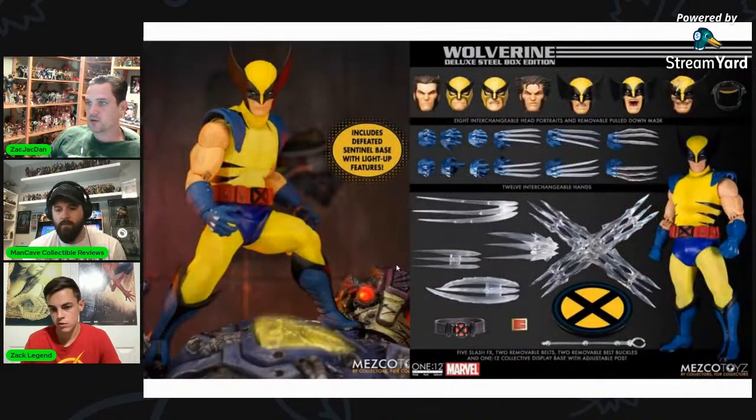All right, so this one was big to me. This is literally the most head sculpts I have ever seen in any figure in my life. Yeah, that's insane. 8 interchangeable heads. When they showed this off at Mezco Toys Fair, I was excited because it definitely looked better, whenever we saw basically this image on the left, than the other Wolverines we saw. And we talked that week about how this was definitely better looking than any of them.